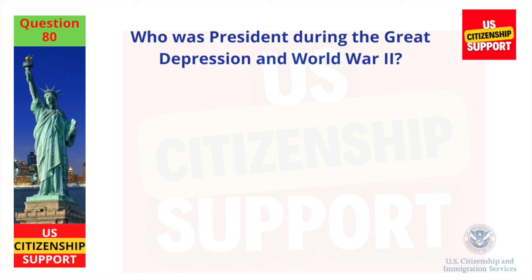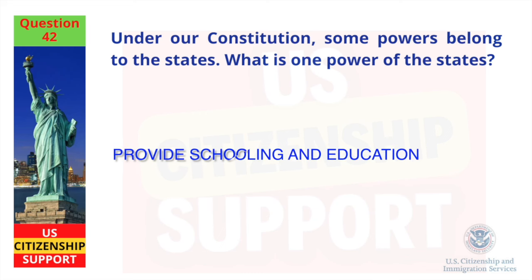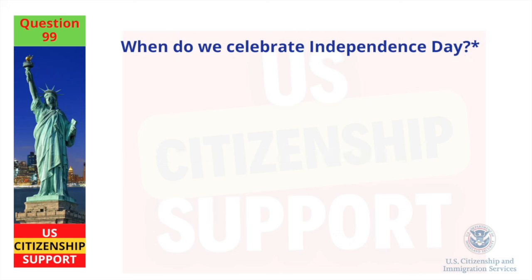Who was president during the Great Depression and World War II? Franklin Roosevelt. Under our Constitution, some powers belong to the states. What is one power of the states? Provide schooling and education. When do we celebrate Independence Day? July 4.